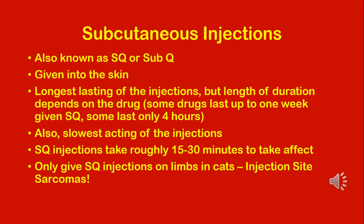So the reason that we always want to inject on the leg in cats is that if a cat gets a sub-Q injection site reaction, an injection site sarcoma, the limb can be removed and the cancer removed. If the injection site sarcoma happens on a shoulder blade or on a flank or on their side, it can't be removed. So the quality of life and prognosis for that patient is much poorer if it can't be removed. That's why we always do sub-Q injections on limbs. That way, once the cancer pops up, we can just take that whole leg off.